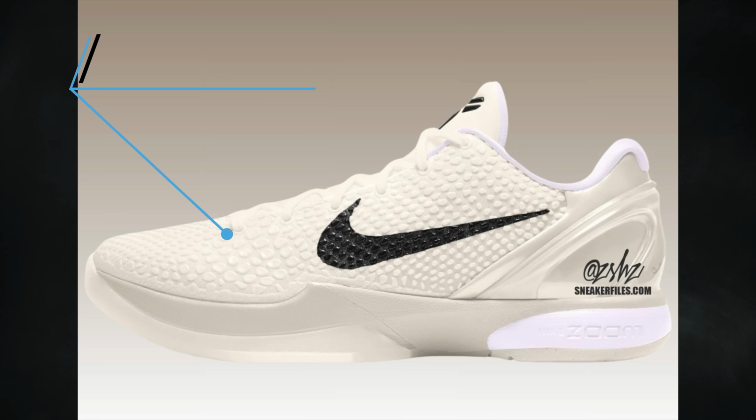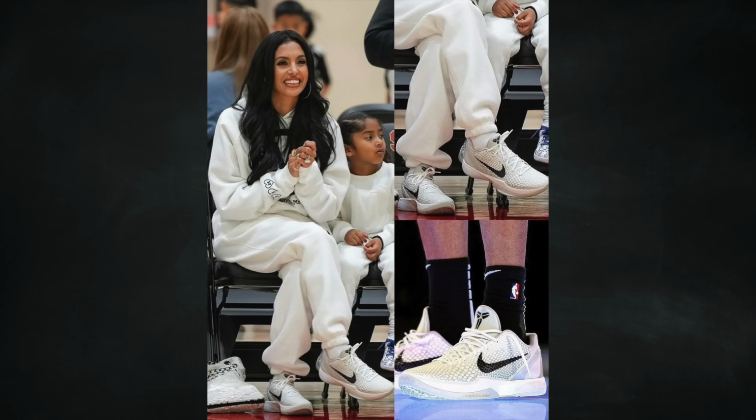Last up from Nike, I have details on the upcoming Nike Kobe 6 Protro Sail. Now, just a heads up, the image used is a mock-up. However, the color blocking strongly resembles that of the pair that Vanessa Bryant wore recently and worn by Paul George during All-Star Weekend 2024. So, although I can't confirm the color blocking 100% if it's going to look like this, more than likely it will, and the official colorway is Cell, Black, Light Bone, White, and Platinum Violet.